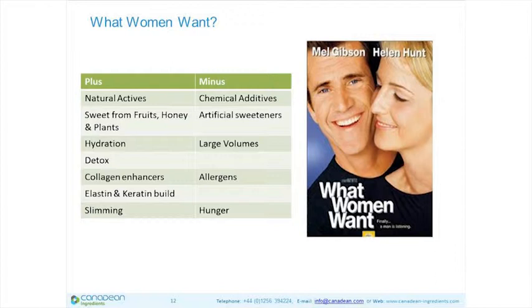Detox through active ingredients. Collagen enhancers, and the risk of allergens should be very, very low, because allergens is something that females are very aware of in relation to the cosmetics industry. And there's just a recent research that came out from the scientific research panel that the majority of the fragrances in the cosmetics industry are the main cause of allergies in the Western population. Of course, that gives a huge turmoil in the fragrance industry about what to do about that report, and the authorities are discussing in the cosmetics societies how to implement the findings of this report.